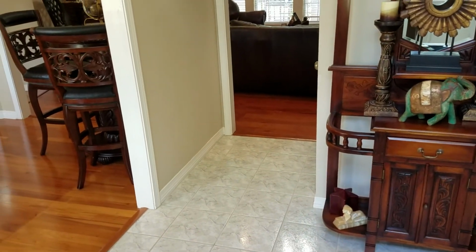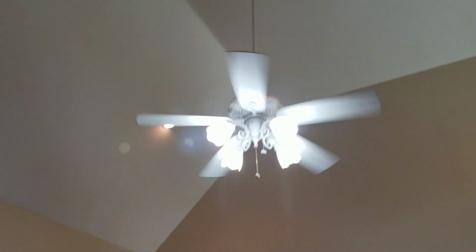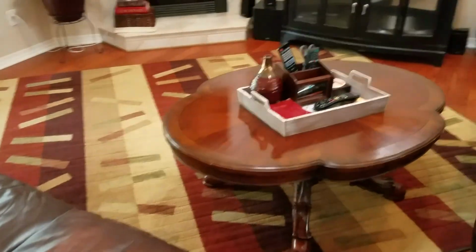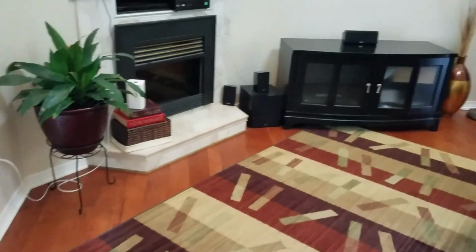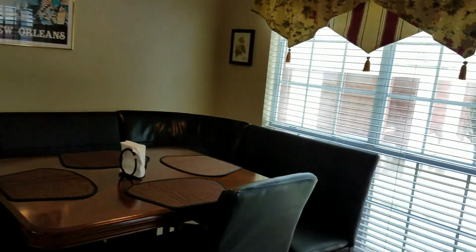Oh, we are inside 2307 Chapel Hill Drive, just inside the front door. And we'll take a tour of the outside in just a second. Of course, this is the dining room. Very nice. We come here to the living room. Breakfast area. Nice and roomy. Of course, a beautiful kitchen.